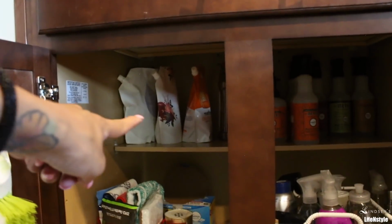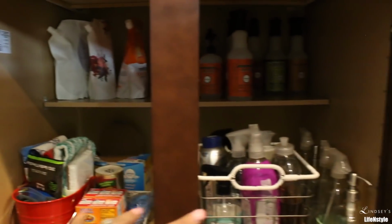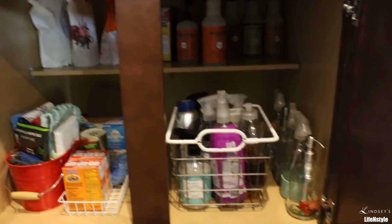I already know. And then my cleaning area, I put all of the hand soap and dish soap refill bags there. All of the multi-surface cleaners back in there. And then, yeah, I just kind of organized it. The rest of the cleaning stuff is actually upstairs, so this is just enough to be down here. I probably could downsize more, but I love having the options.